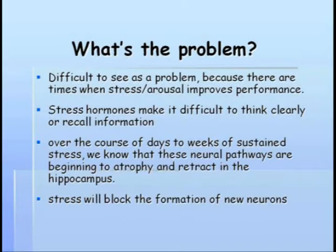You have different neural pathways that are created when you're learning information, and these pathways get more and more well-worn, just like the pathway in a forest. The more people walk, the more worn the pathway is, and the more clear the pathway is. This is the way that neurons work in your brain. You have different pathways, and they're formed when you're learning new information. However, high levels of anxiety will block the formation of those new neurons.